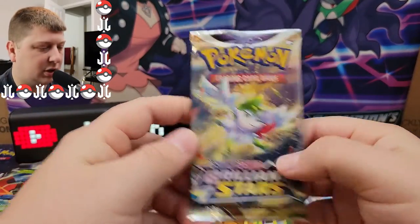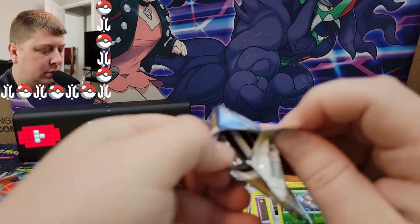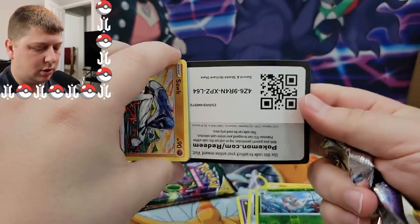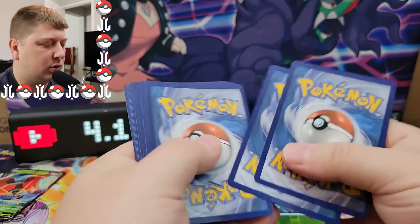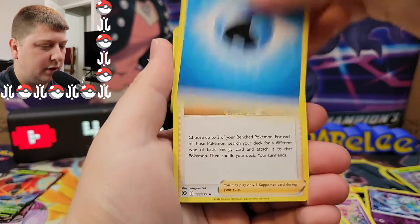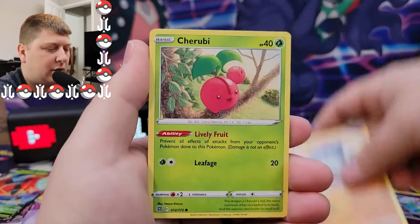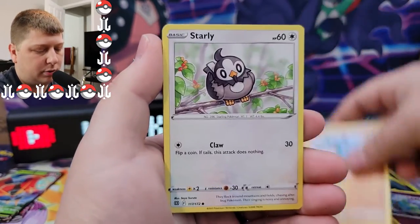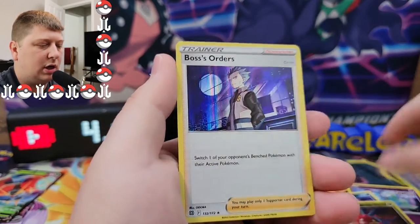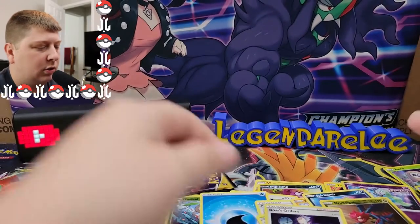All right, Brilliant Stars again. Love the set. All right. See if we can't pull a Charizard of some kind in this bad boy. All right, we got 1, 2, 3, 4 to the front. We're going to go with a water energy. Ooh, finally. Cafe Master, Gible, Grotle, Sudowoodo, Cherubi, Riolu, Starly, Spiritomb, Druddigon, and a Boss's Orders Holo Rare. It's a Cyrus. Nice.